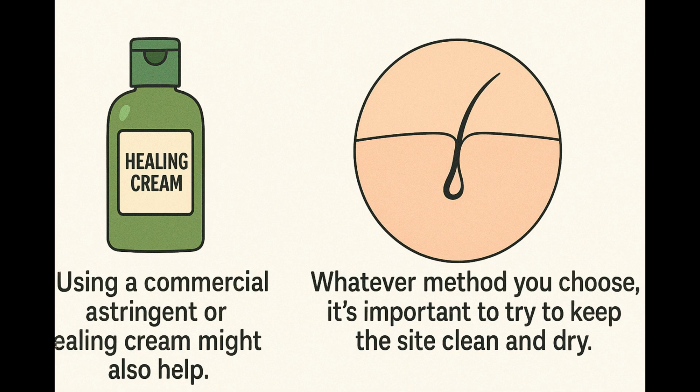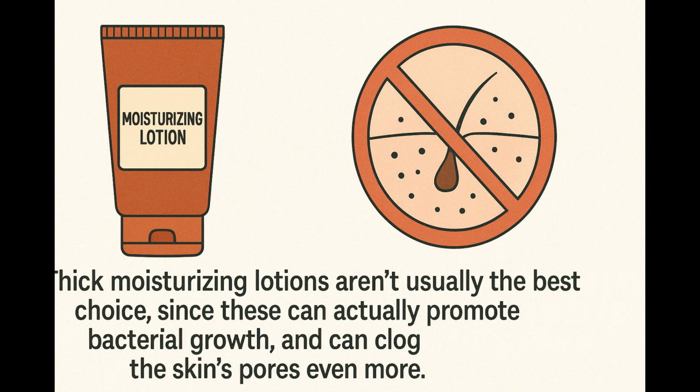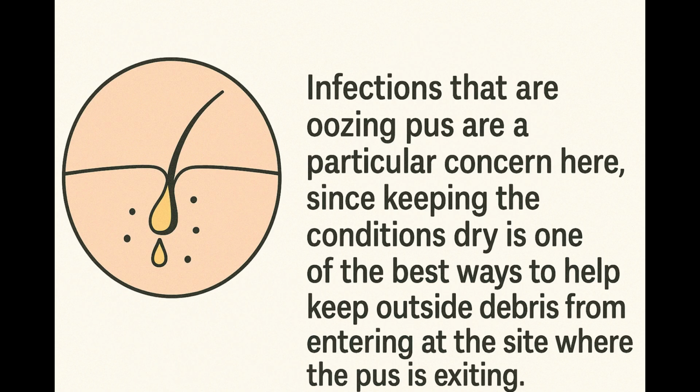Using a commercial astringent or healing cream might also help. Whatever method you choose, it's important to try to keep the site clean and dry. Thick moisturizing lotions aren't usually the best choice, since these can actually promote bacterial growth and can clog the skin's pores even more. Infections that are oozing pus are a particular concern here, since keeping the conditions dry is one of the best ways to help keep outside debris from entering at the site where the pus is exiting.